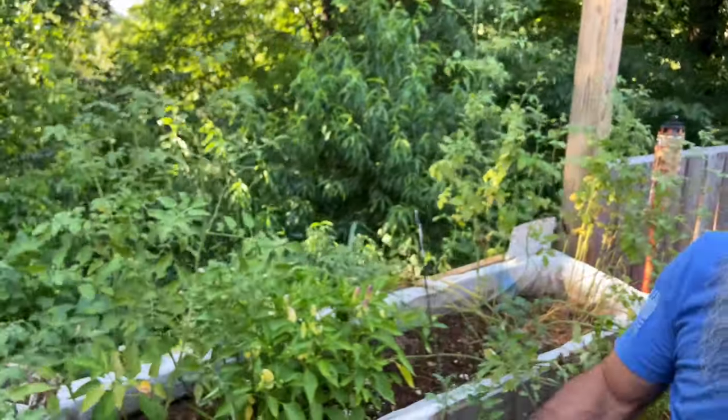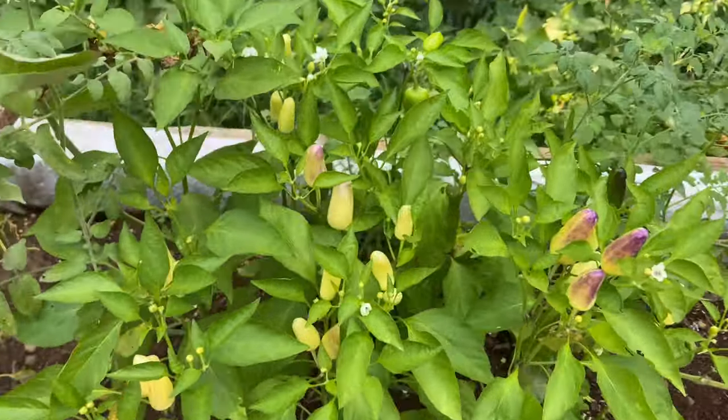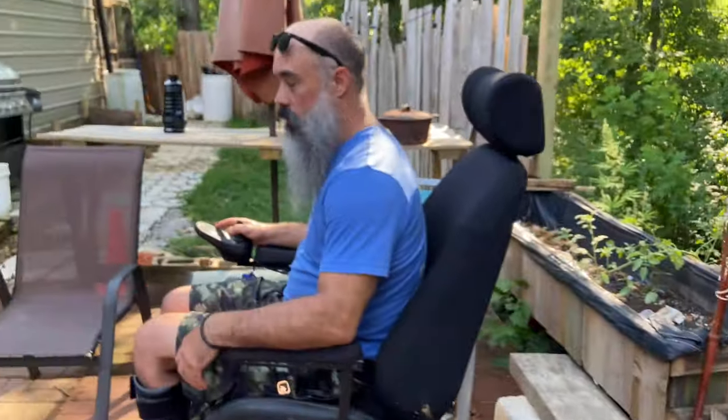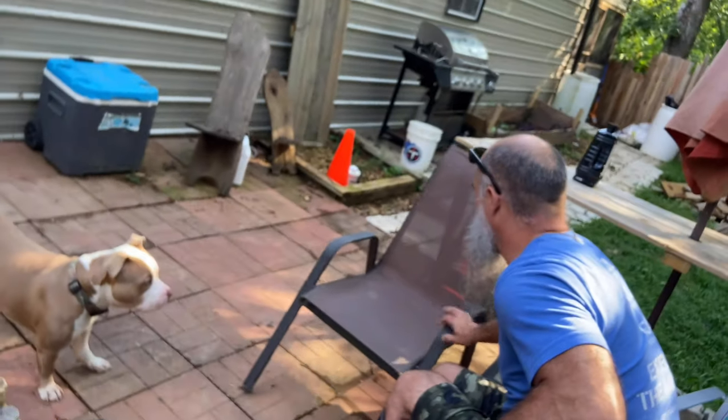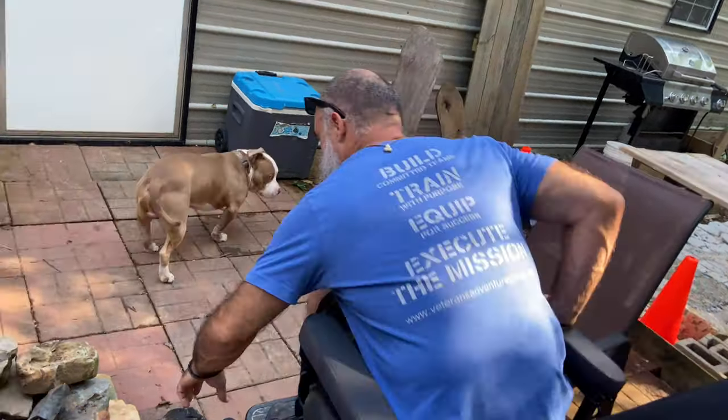Well, it's a beautiful compound. Love what's going on here. Can't wait to see it all flourish. This is only the beginning. Yes, indeed, it's just the beginning. Only just begun.